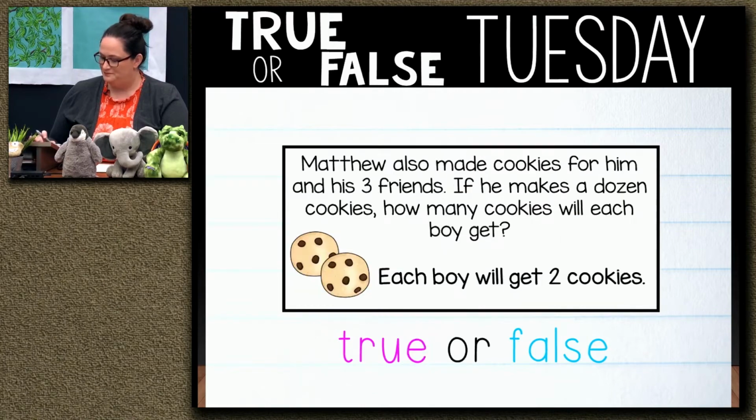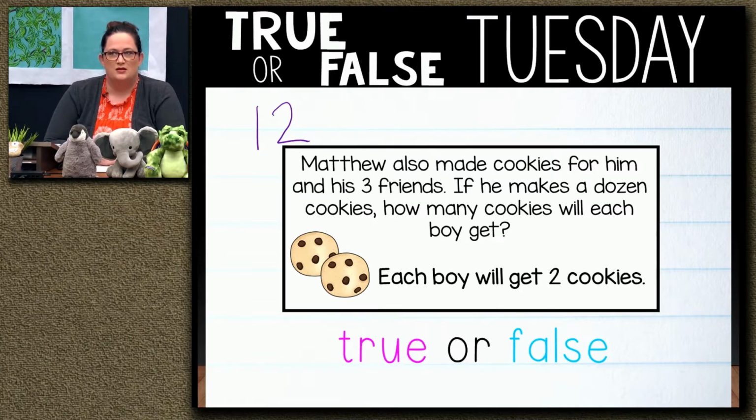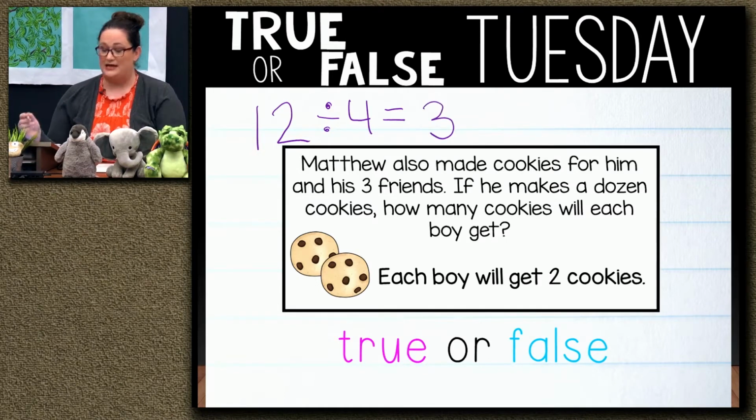Let's do another one. Matthew also made cookies for him and his three friends. If he makes a dozen cookies, how many cookies will each boy get? So we know that there are four friends, right? What's a dozen? How many cookies is a dozen? Well, a dozen is 12. So how can we figure this out? There's 12 cookies. There's four people. So how many cookies will each person get? Three. Each person will get three cookies. So is this true or false?